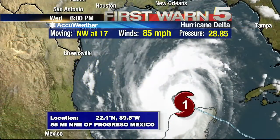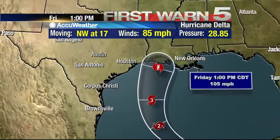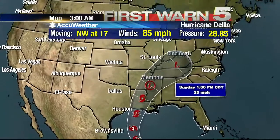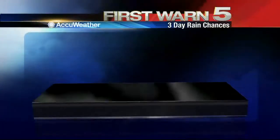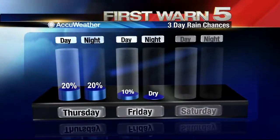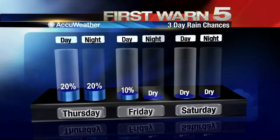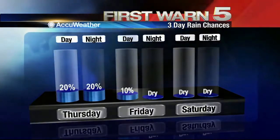Here's the forecast path for this again from the National Hurricane Center. Notice it goes to the northwest, then curves northward. Once it gets up close to the U.S. coast, it starts to move to the northeast and eventually falls apart over the Tennessee Valley, and that'll be the end of that, but that'll give them quite a bit of rain. The good thing is it's moving pretty quickly, so yes, a lot of rain, but not incredible amounts like we've seen with some of the past storms. Our rain chances stay pretty small the next few days.